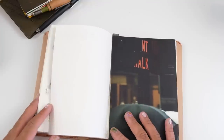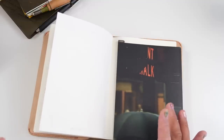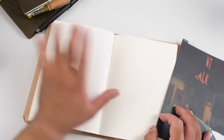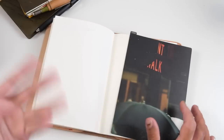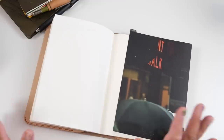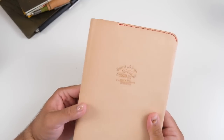I have accepted that I have a hard time finishing these notebooks when it's kind of undated and unstructured, but it's fine because it's nice to look at something for multiple years when you're done. So still loving this, and still using this. It's still something that I love journaling in pretty regularly.